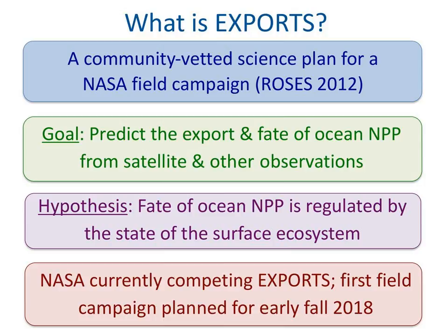The underlying hypothesis of exports is that changes in food web structure in the surface of the ocean are observable using satellite remote sensing. That includes things from phytoplankton functional types, particle size spectra, carbon stocks, etc. And then that can be used to quantify the export and fate of ocean primary production. As I mentioned, NASA is currently competing exports. This means that NASA has released a solicitation and is expecting proposals which are due at the end of this month. And exports itself is slated to begin later this year. I'll go more in depth on exports timelines as we move through the presentation.